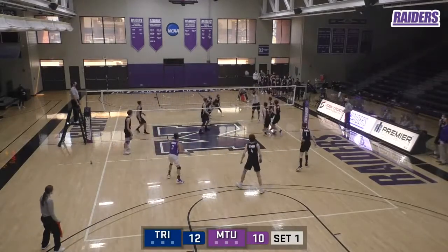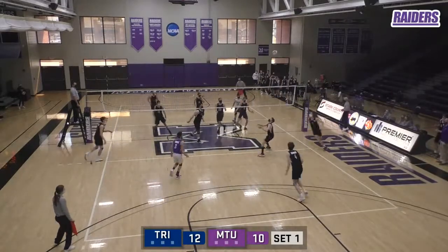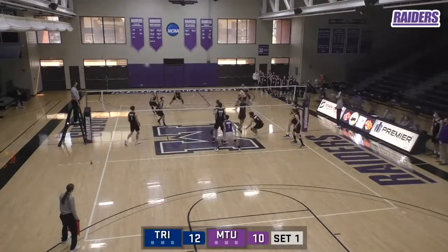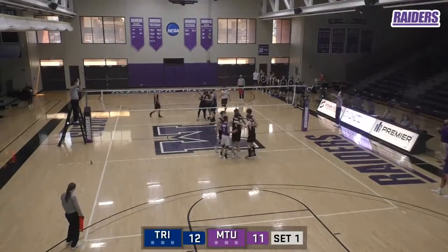Set outside Beal, a swing blocked back by Bruns. Set back out of the back row, a swing dug up by Sybil. Set up, Sybil out of the back row, gets a swing off the block. He picks up the kill. Raiders trail by 1 once again.